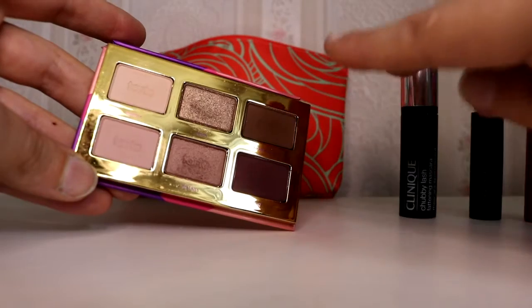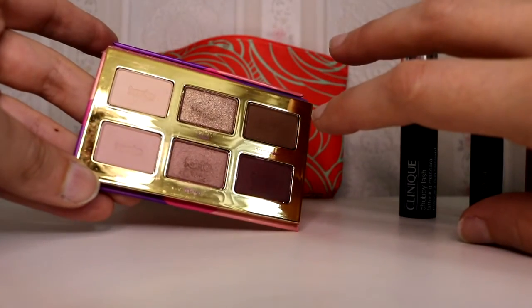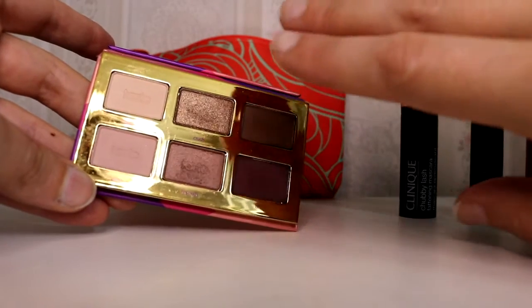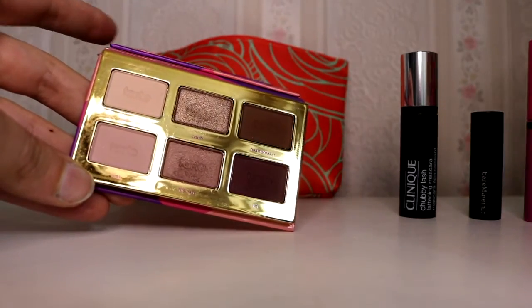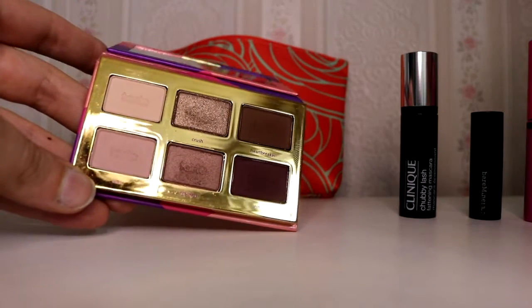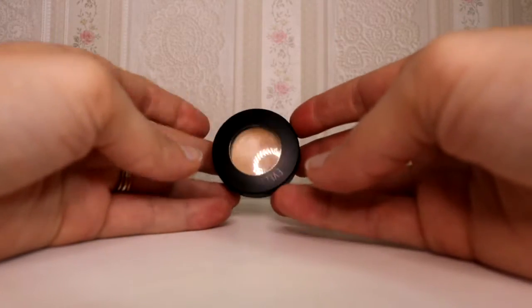So these are a really good travel eyeshadows to have with me all the time, because they're tried and true, they work incredibly well, and I don't have to worry about them misbehaving. They're well behaved eyeshadows. Now this is a tried and true item.